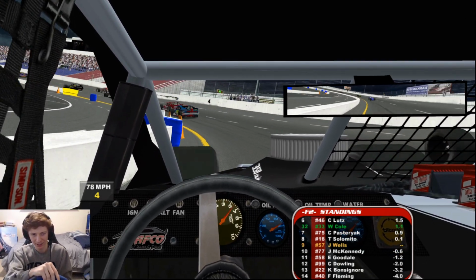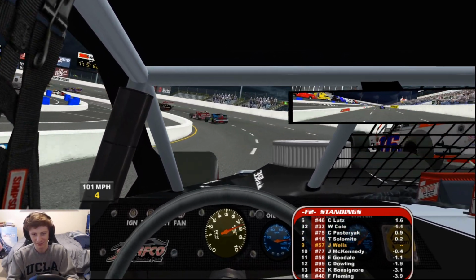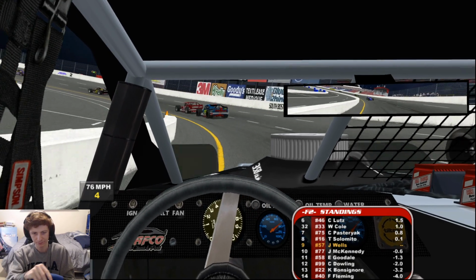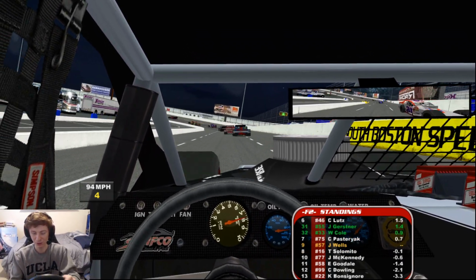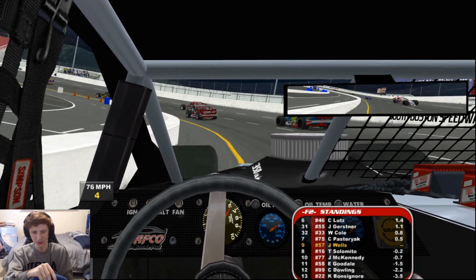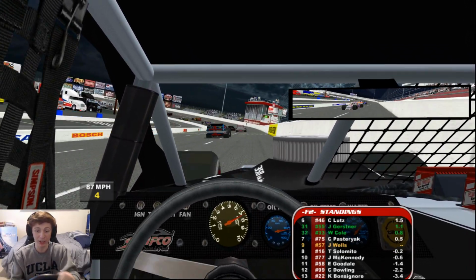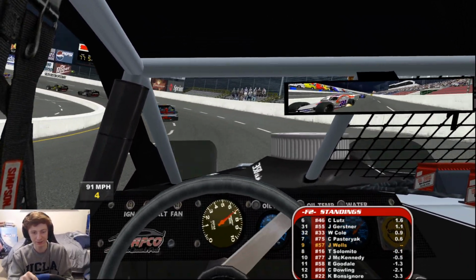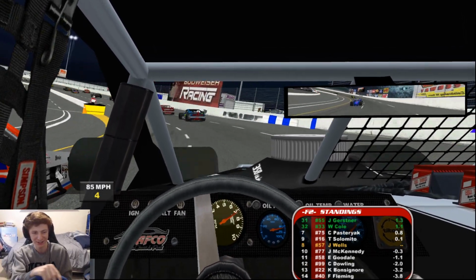Can't get held up behind anybody, so we're gonna shove our way to the inside. Clear. Car outside. Oh, we make it work. Clear. This yellow line is OP. Okay, it got really tight for no reason. That was the first time it's done that in like 40 laps.